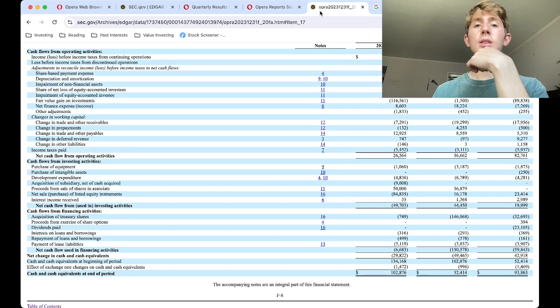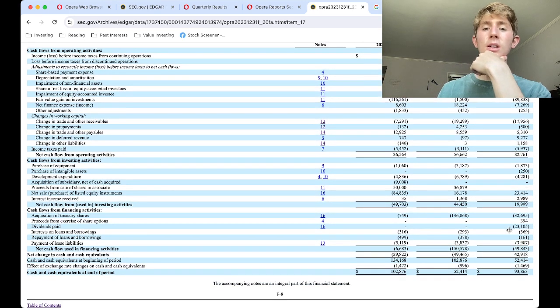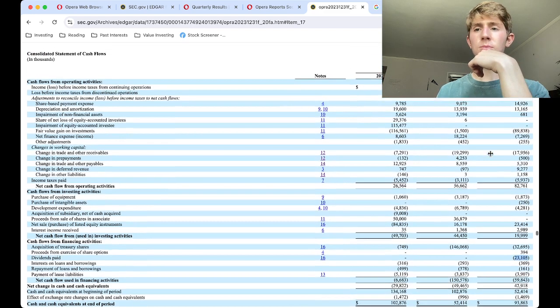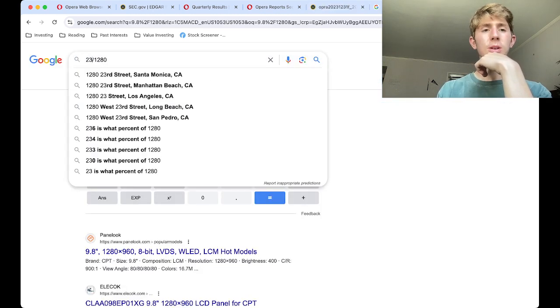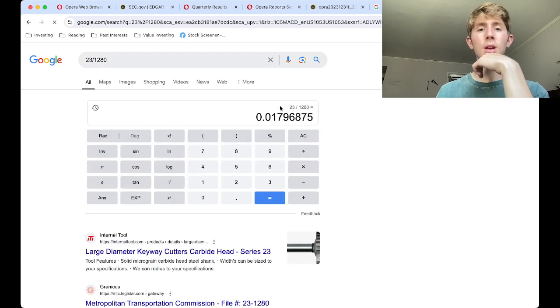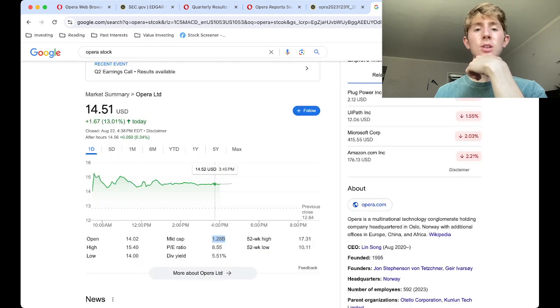Now if we want to look at the annual, which is only possible for 2023 because 2024 hasn't had an annual statement yet, dividends paid you see as 23 million total. 23 million can be fit in right there to get the yield over the market cap, and you have a 1.8% dividend yield, not a 5.5% yield.